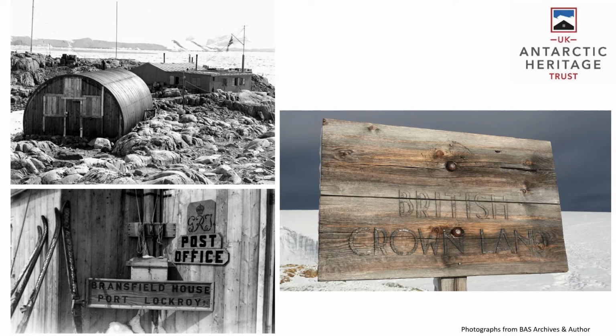In the summer, the UK Antarctic Heritage Trust man a post office from within the same building that the post office was run originally, and here we receive somewhere in excess of 18,000 visitors each year, and we handle and process approximately 80,000 postcards.